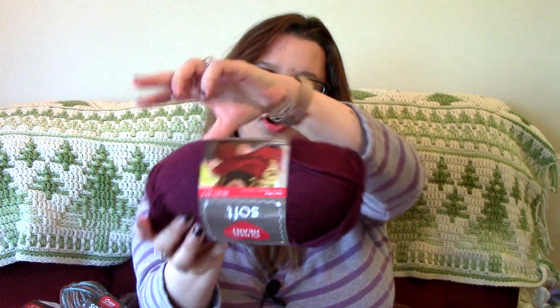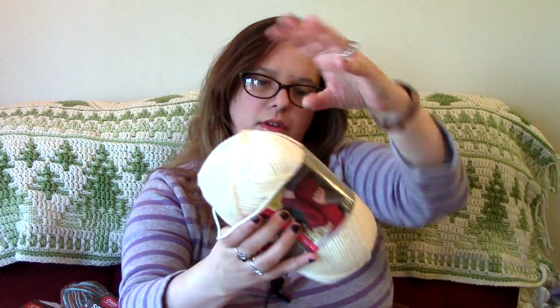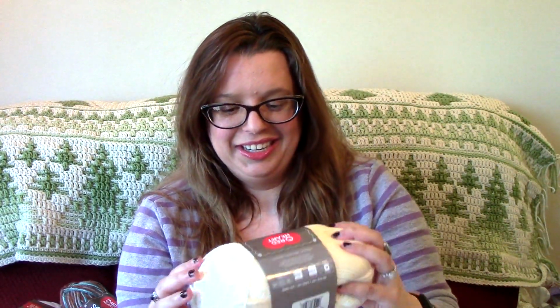And then in the other Famous Maker bag, I have more Red Heart Soft. So I have this red one, and I'm just assuming that's going to be the same amount. Yeah, 256 yards of this red one. I got 2. And then I got 4 of the same thing, only it's in this grape color. You can see that. And then I got 2 more, and this isn't the white one. This is something else. This is off-white. That's actually what it's called, is off-white.